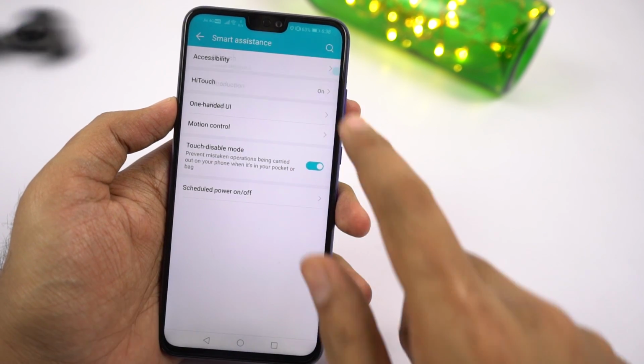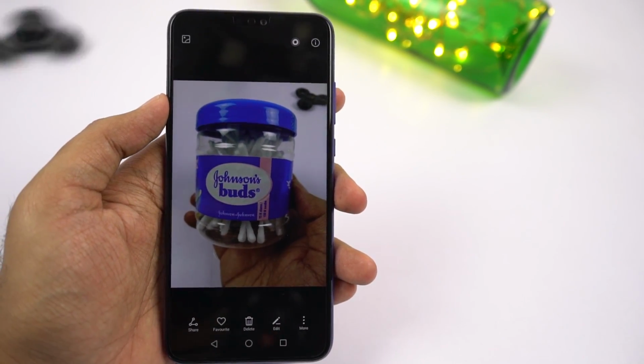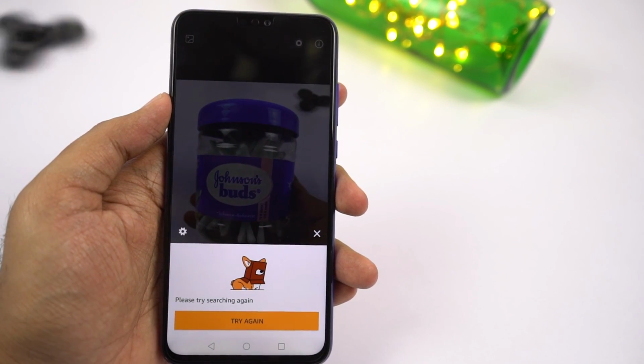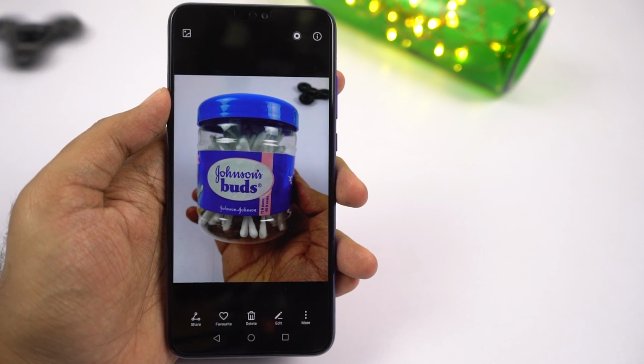Next we have High Touch. Now once you enable this feature, you can simply long press on any image using 2 fingers, and then Amazon Assistant kicks in, scans the product, and if it is able to recognize it, it will give you the links to buy the product on Amazon.in. Right now this feature is still in development and doesn't work all the time.